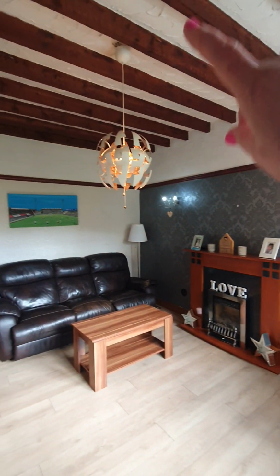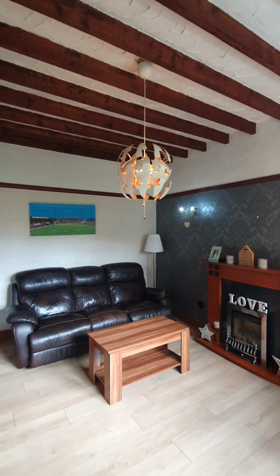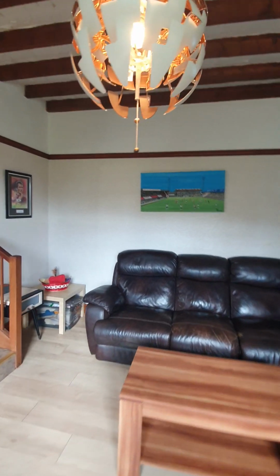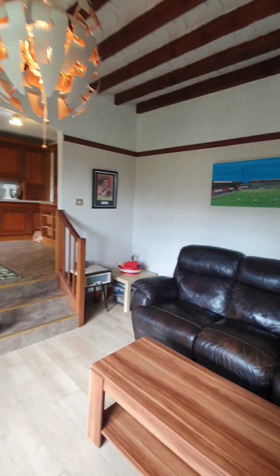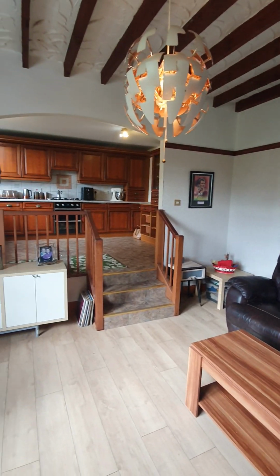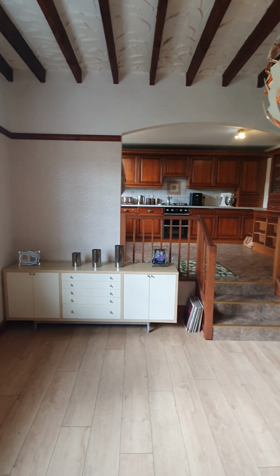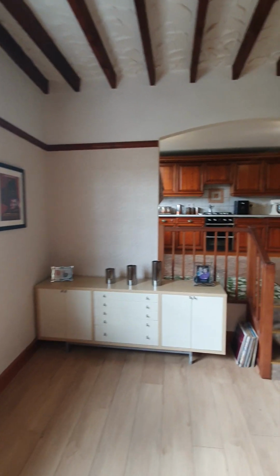These ceilings are really high, and you can see that from the drop from the lamp. It's really beautiful. And it's great that it opens up into your kitchen. So what an entertaining space. Just fabulous. Great area for your family. Love the beams, looks great.